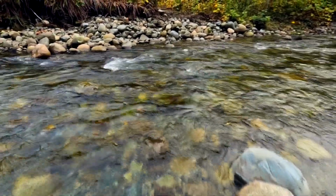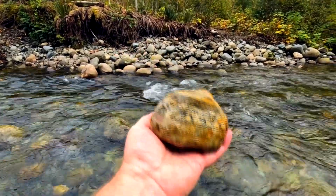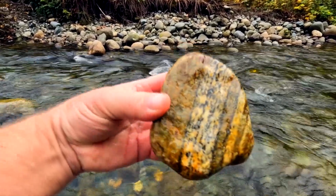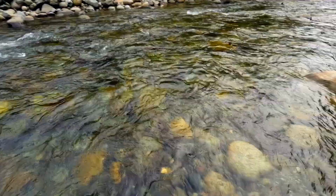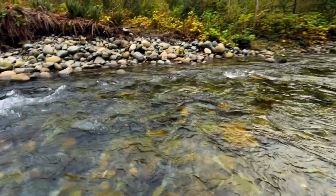Just found this striped rock that's kind of cool. Trying to think of something to do with it. Something you could make out of it. I mean, maybe what first comes to mind is a coaster. Oh, I just got fooled by a leaf. Saw the red down there. I haven't been able to get in this because it's too deep, like all season. And it don't look like I will be able to.